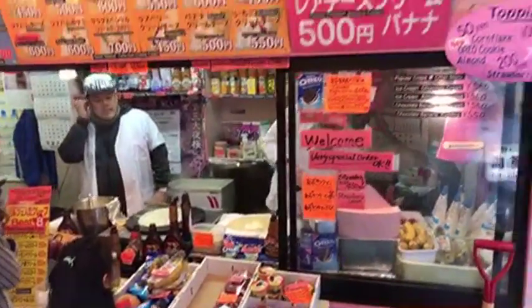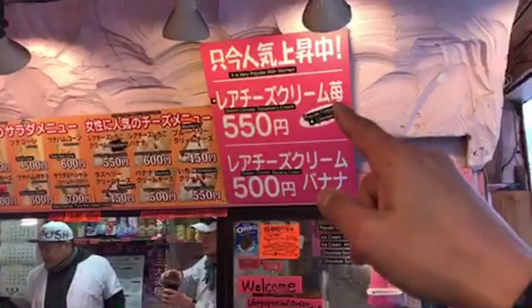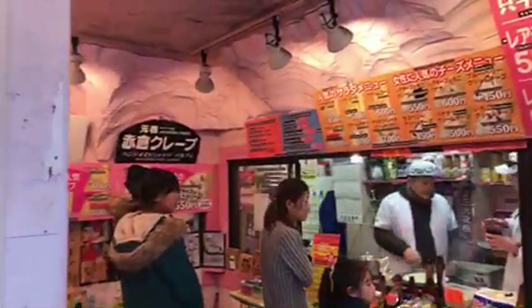And they have all different kinds of flavors. Rare cheese cream. Whoa, rare cheese cream with banana. That looks good. Yeah. Very good.